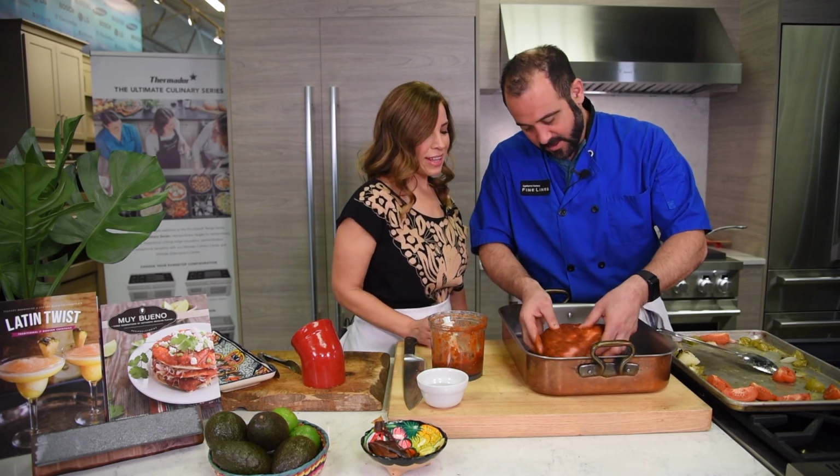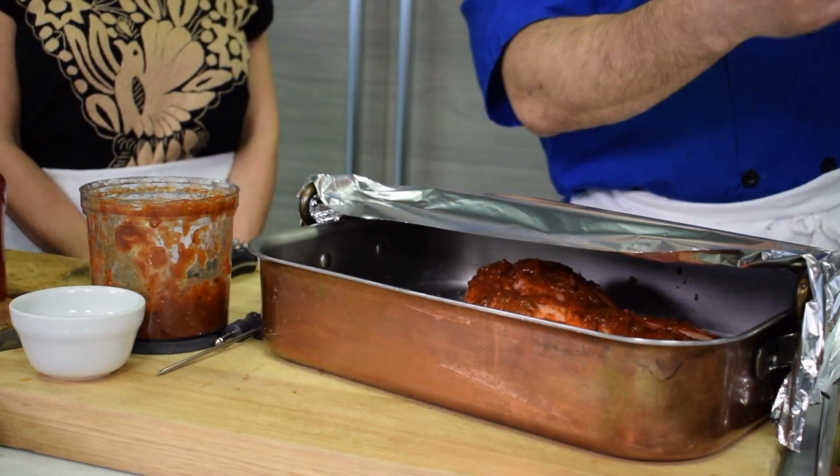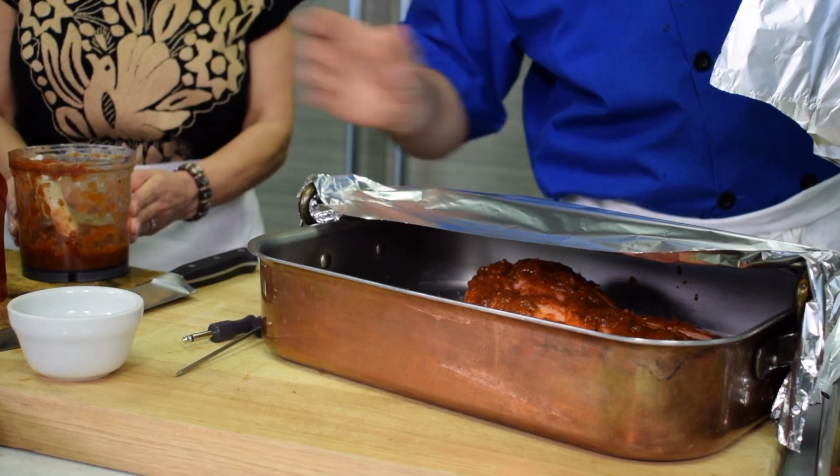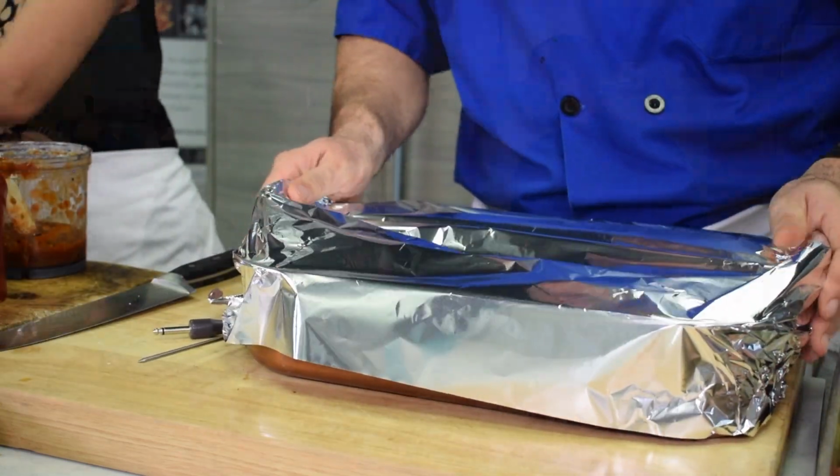God, that looks so good already. Fantastic. Smells so good. So we need to cover this with aluminum foil? Exactly, and then pop it in the oven. All right, let's do that. So how long is the cooking time? I would say a good three hours.